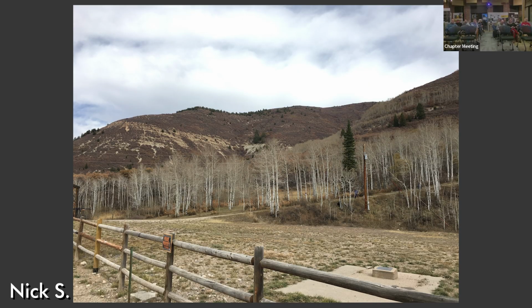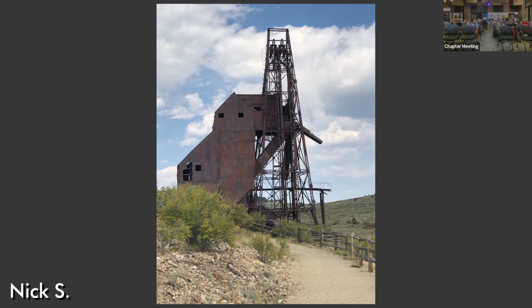That's just more of the view up there in Rifle. That's pretty. What a beautiful building. You can go right into those too. You can walk right up to them, and some of them you can actually go inside and you'll still see the big reels with the cables that they used to pull elevators or whatever up and down the shaft. Go right up to them.